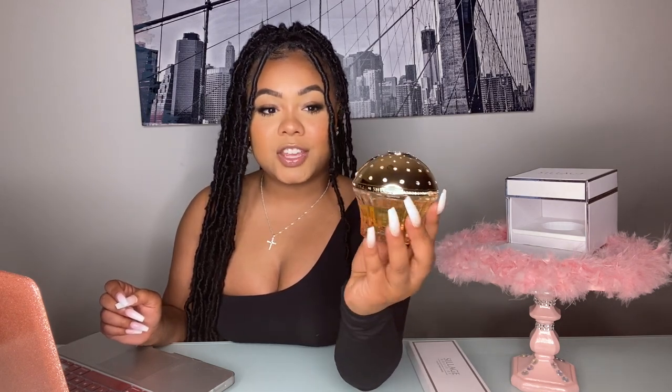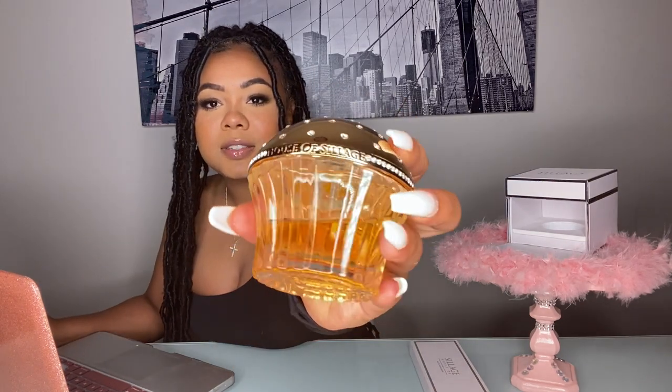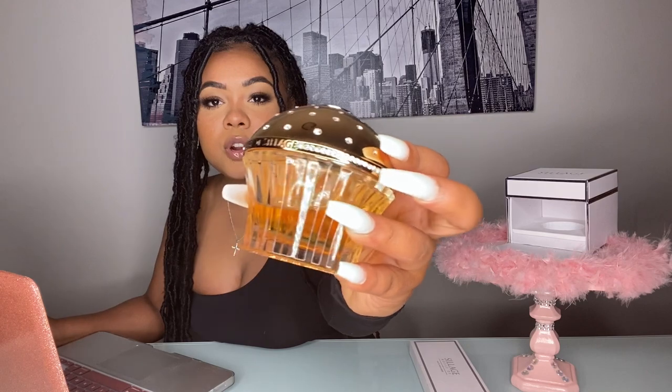So this right here is my baby. She is so beautiful. Each of the cupcakes are adorned with 158 hand-placed Swarovski crystals. Truly a beauty, like, oh my goodness. And then on the top it'll say the name of whichever specific fragrance you have. And then along the trim here, it says Hauts Bijoux. I don't think you guys can really see that. There you go, Hauts Bijoux. And then there are more crystals all along the trim.